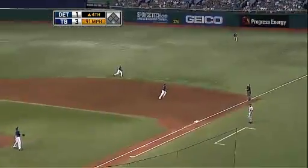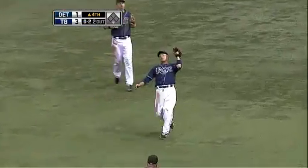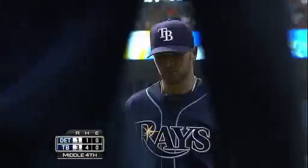And a popper, short right. Pena, Iwamura, and Zobrist. Aki angling to the ball and makes the catch. That'll retire the side, 1-2-3. We go to the bottom of the fourth. 3-1 Tampa Bay.